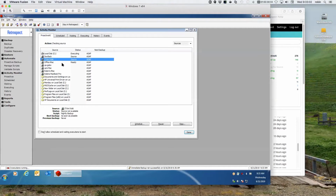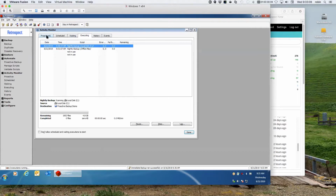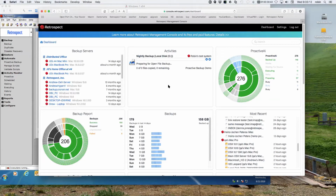So we can see here that this Office iMac is now ready, and it's now appearing as an execution, and in a few moments it's going to appear over here on the web-based console as it goes through. And if a machine were to, let's say, unplug itself from the network, the backup will time out, but then Retrospect will continue to look for that machine, and in about 30 minutes, if the machine happens to return to the network, it will find that machine and then retry the backup. So rather than a traditional backup script that just skips a machine that may have failed and then gives up, proactive backup can retry later on in the day to make sure that that machine gets backed up in its entirety. And so there's a lot of additional flexibility.